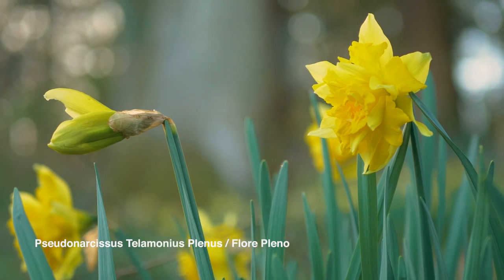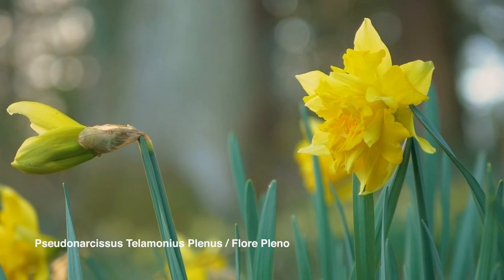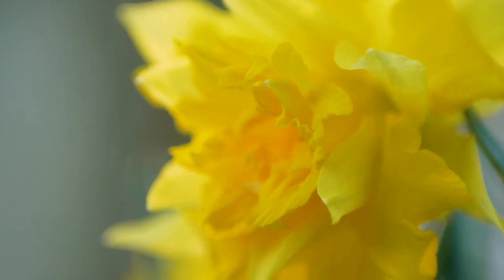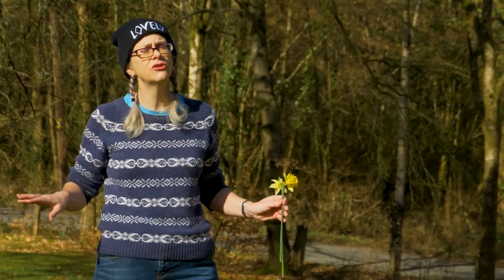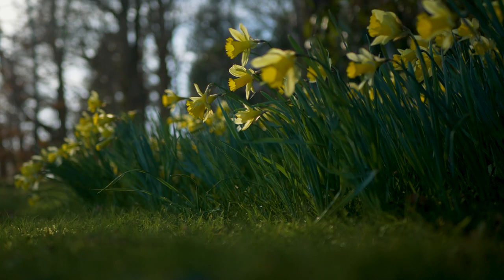And so this one would have been known as Pseudo-Narcissus telemonius planus, or the Flore pleno, it's a double daffodil. And the trumpet has absolutely become packed with petals, and a lot of them have this lovely sort of green tinge to them. And they will fit into any sort of scheme that you've got, but they are perfect for naturalizing in grass.